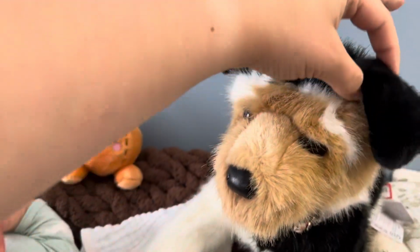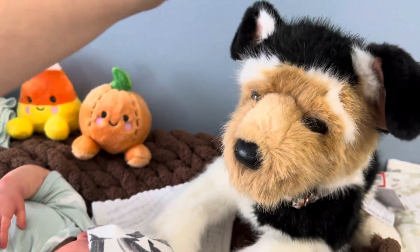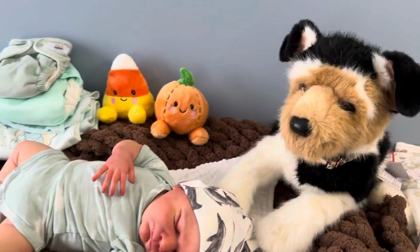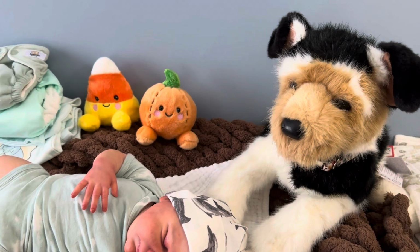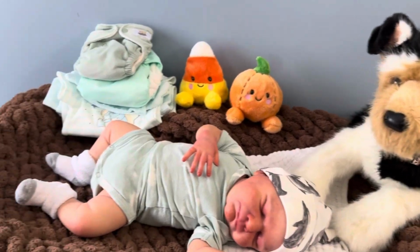She's just so sweet. She's a Douglas Deluxe dog. I believe they named this one Moses, but mine's a girl. And again, I named her Mocha.